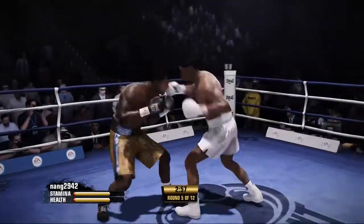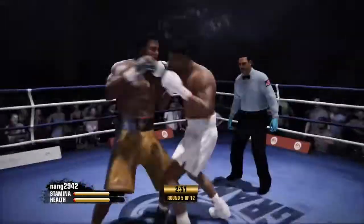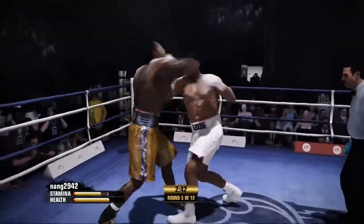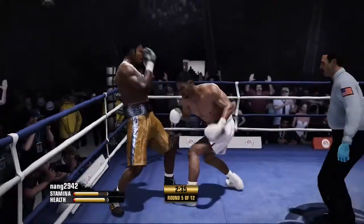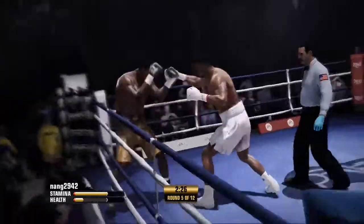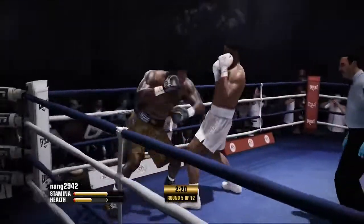Round number five has arrived. Kid Dynamite's opponent landing an effective counterpunch right there. A little something of his own. Blocks a shot, brings back the uppercut. And oh, what a good strong uppercut by Kid Dynamite. Punches and bunches, combination up top. Good counterpunch.